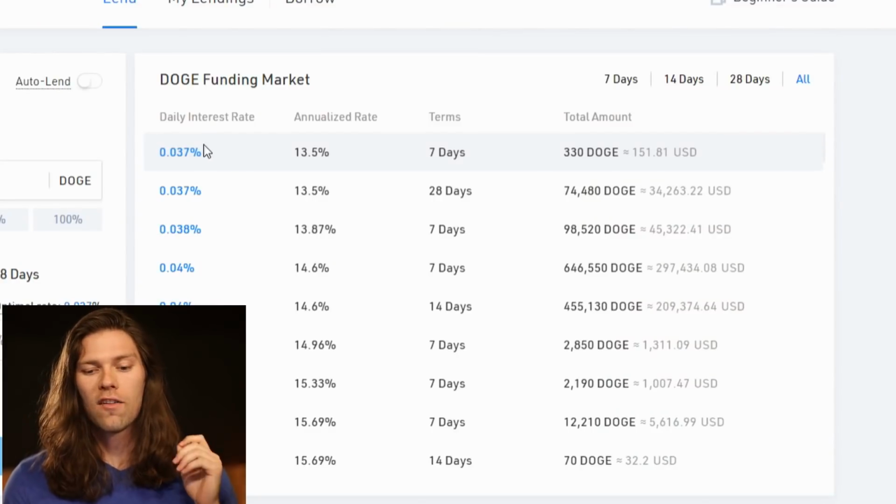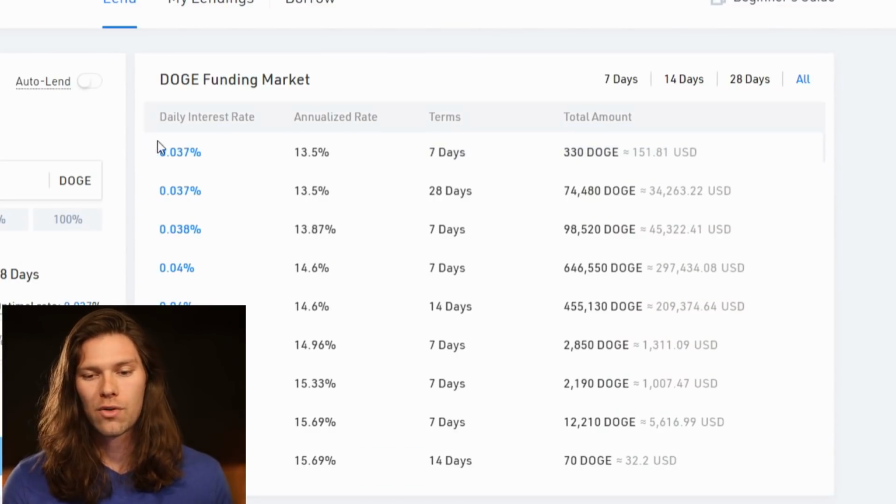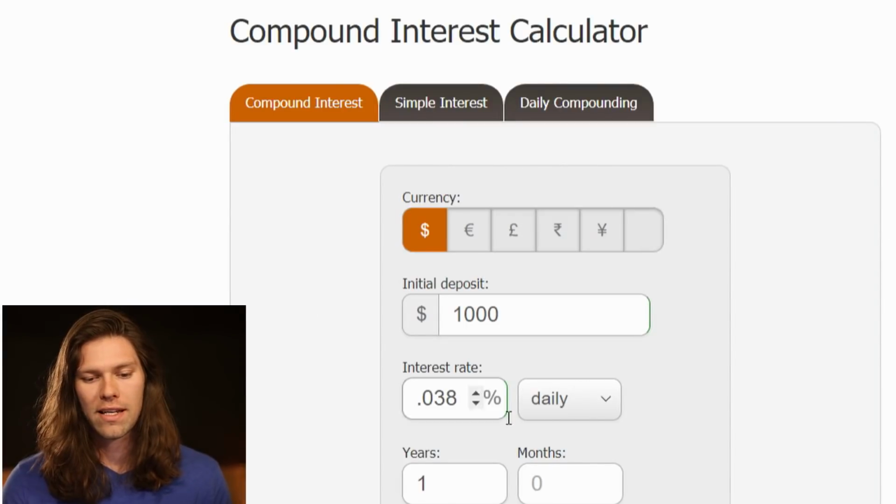So if we take this rate of 0.037% interest each day and go over to the compound interest calculator, let me just put a 7 here instead of an 8.